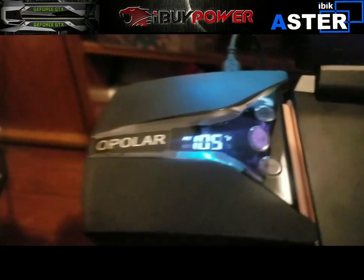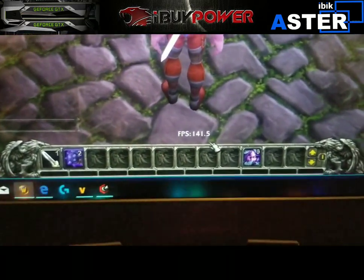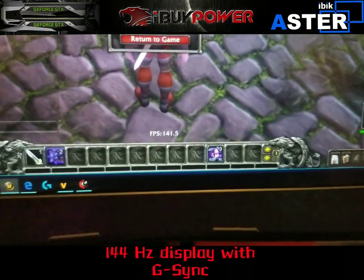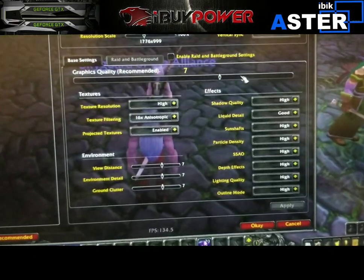Look at my temperatures, like I showed you earlier, 106 Fahrenheit. And look at the frame rate on this thing. I know we're just standing here, but look at that, 130, 140-ish. Let's check out the graphic settings. You see, I have them not on ultra. I could put them to ultra. Let's see what happens if we go ultra.